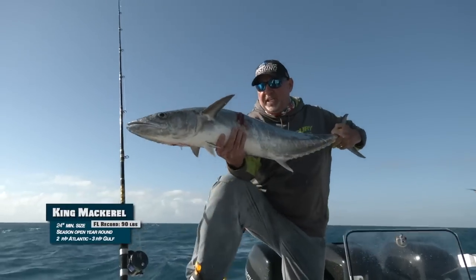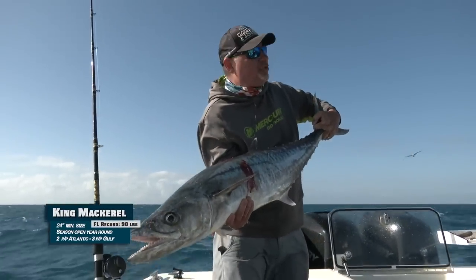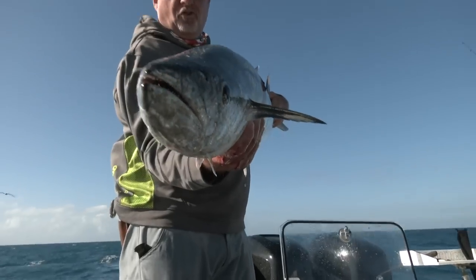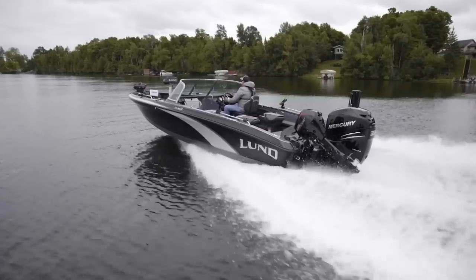I've said it so many times, everything eats the pins. Everything, it's just a natural bait source here. And even the king mackerel. He was all over that. Oh yeah, he just crushed it. Screaming with it.